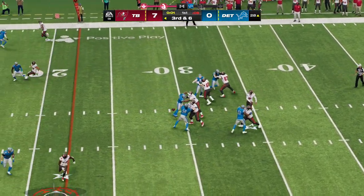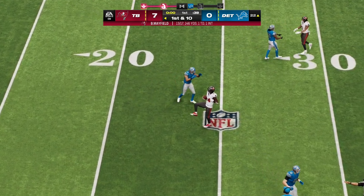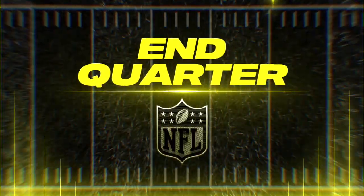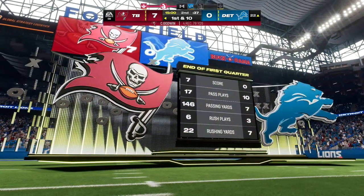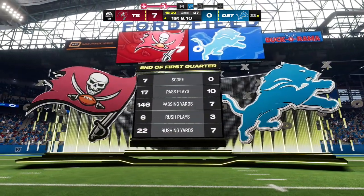On 3rd down, Mayfield. Left side here, that's complete to Godwin. And he is going to have a Bucs 1st down as they're able to get the 3rd down conversion. After 1, 7-0 on EA Sports.